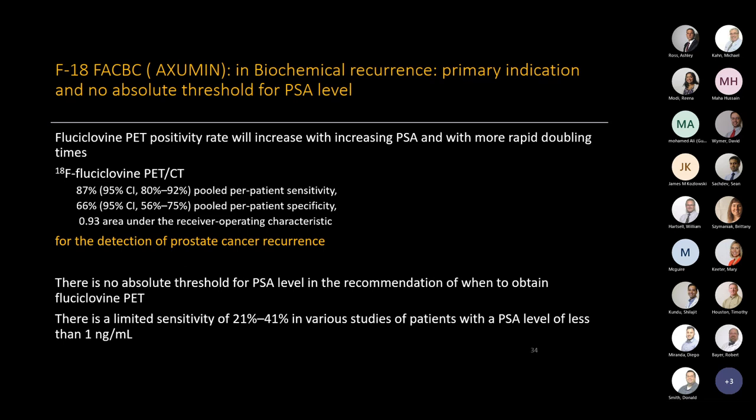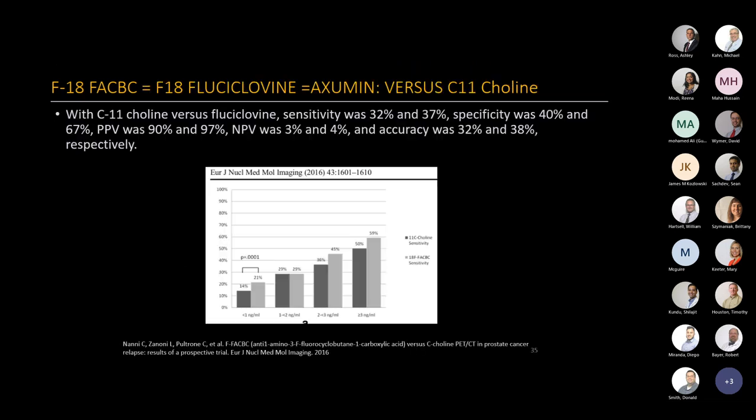The main limitation with this radiotracer is the limited sensitivity. It is about 41% maximum in various studies, if the patient has a PSA of less than 1 nanogram. Like other studies, whenever it became commercially available, they correlated it with the previously most used radiotracer, which was C11 choline. Here, the light gray is Oxymen, and it showed better performance compared to C11 choline in multiple different low PSA levels. So they said it is better than C11 choline.